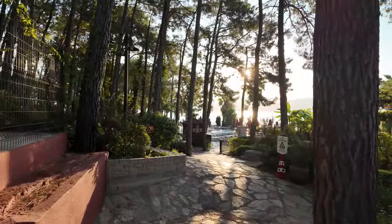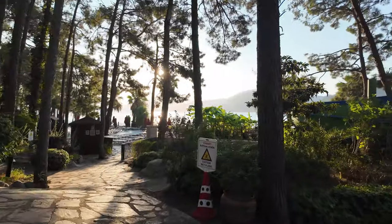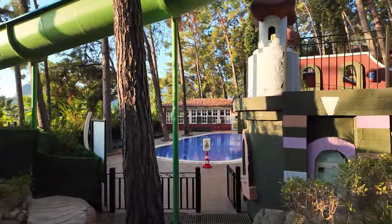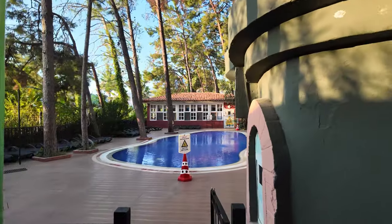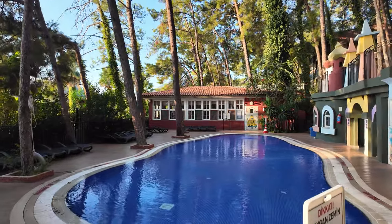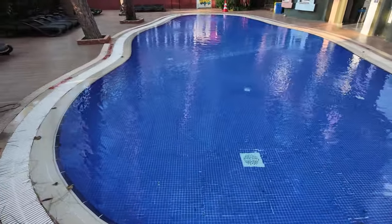The slide feeds into a plunge section here, but there is another pool here which is very, very shallow. It's where the kids' club is also hosted, which is available from, I will check the ages, but I do believe it's 3 to 12. And there's also a smaller pool.